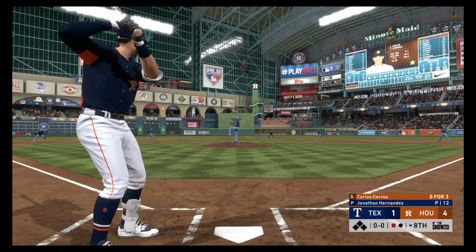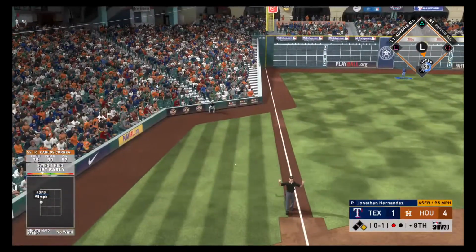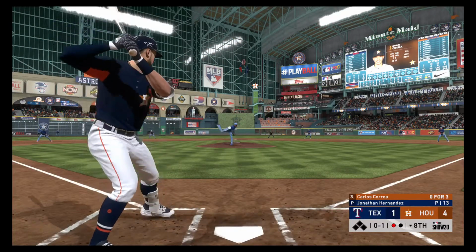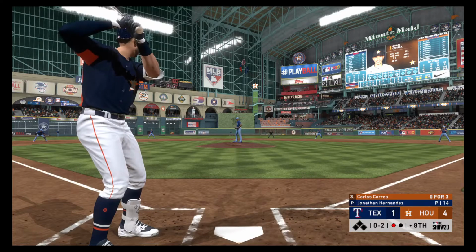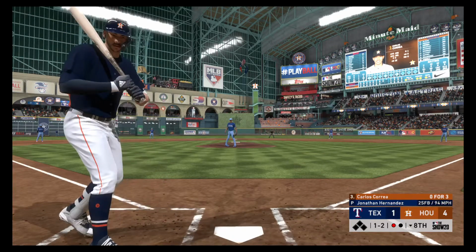Here comes the first pitch. Grounded down the third baseline. But a foul ball here, 0-1. And now a pitch on the way. Boy, he comes back with a beautiful pitch there, and he's dominating this at-bat. It's 0-2 now. I know that feeling. Played 14 years in the big leagues and still can't hit a slider.